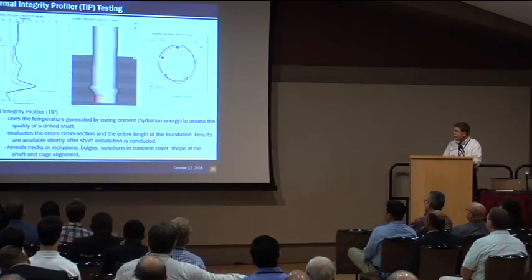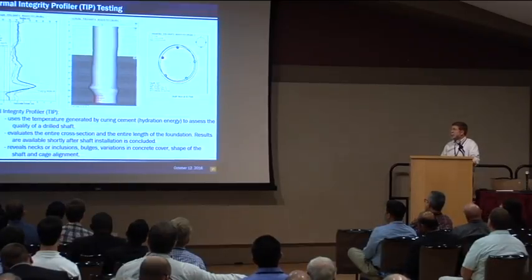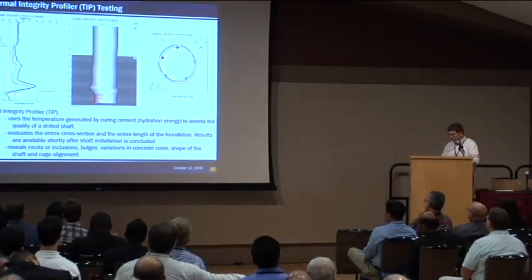This gives us a number of things, one of which is the actual behavior or what the shaft looks like, the cross sections, and it is continuous, and it gives us results that are fairly quick.